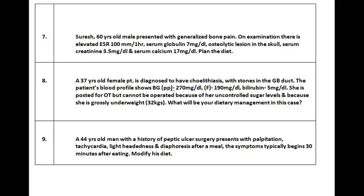And multiple myeloma is related to what level? Serum globulin protein. Serum globulin level is also elevated in Paget's disease. So why do you not think that this is Paget's? Because you don't see osteolytic lesions of the bone; you actually see oil drop appearances for multiple myeloma. That is one of the common features of multiple myeloma.